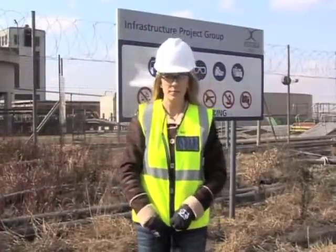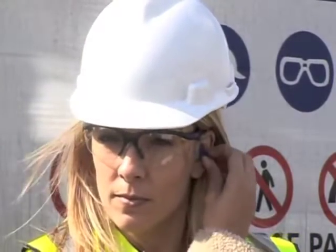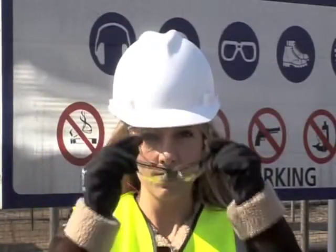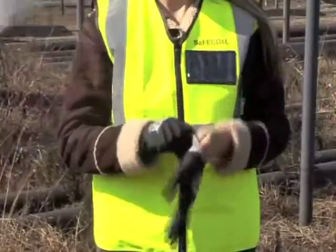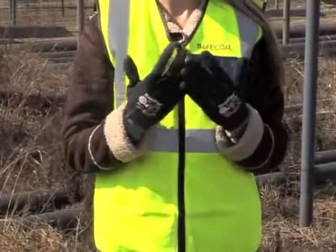A reflective vest must be worn at all times. Ear protection must be worn when and where directed by your host. If in doubt, please ask your host whether the location on the site where you are requires you to wear ear protection. Eye protection, in the form of safety glasses, must be worn at all times on the site. A hard hat must be worn at all times. Hand protection, in the form of safety gloves, must be worn at all times.